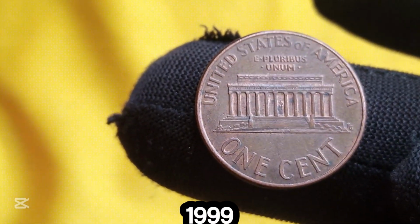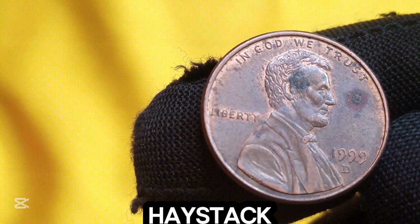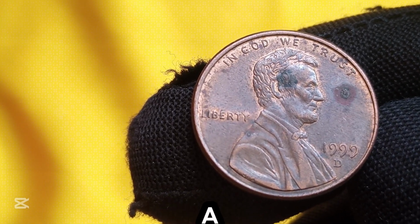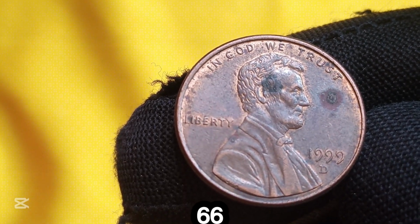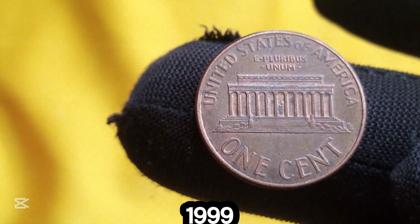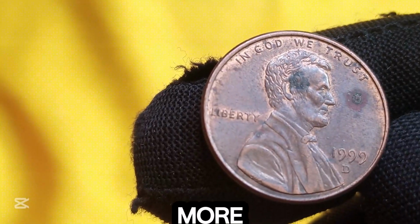And finding a 1999 D penny in that condition is like finding a needle in a haystack, but even coins that aren't perfect can be worth serious money. If you have a 1999 D Lincoln Cent in mint state, even MS-65 or MS-66, you could be holding onto a coin worth hundreds or thousands of dollars. And it's not just about condition. Some 1999 D pennies also feature rare mint errors that make them even more desirable.